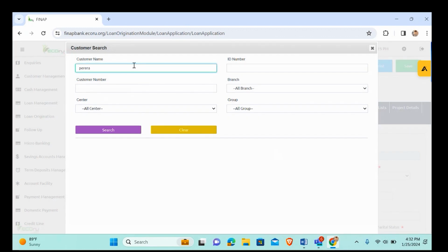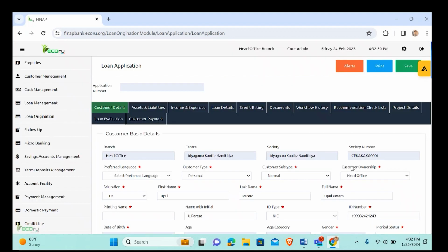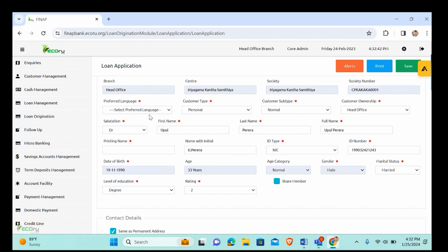Again, I'll take Mr. Pereira's name. Under the customer basic details, you have the customer's branch information, the center information, the society information, the society number, and the preferred language of the customer. For the sake of the demo, let's say it's English. The customer type is personal or company loan, so let's take personal. The customer subtype is normal or staff, so we take normal.